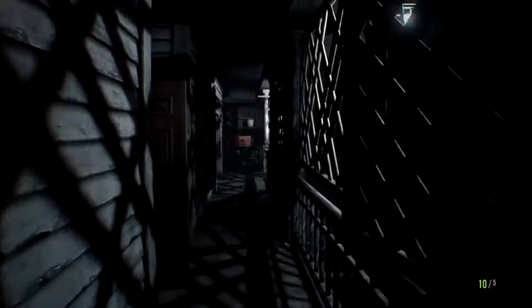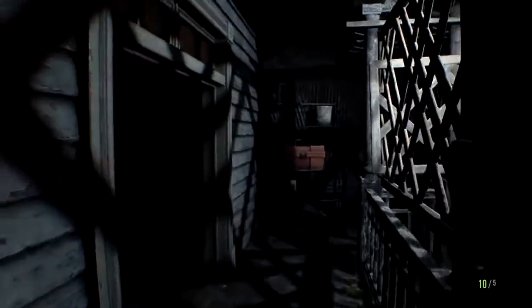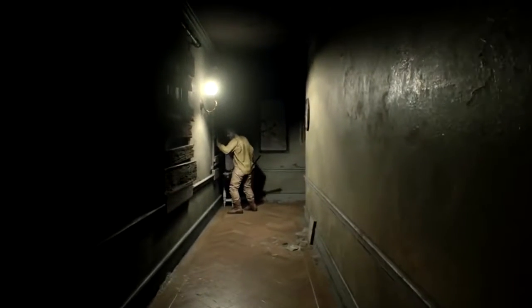I still remember the part where you're walking out on the second floor porch that overlooks the RV, and the way the moonlight was shining through the lattice and the way it hit the wall right next to you. It just had this really spooky vibe, and anytime I think about this game, I always think about that one part.